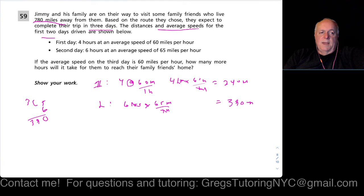Okay. If the average speed on the third day was 60 miles per hour, how many more hours will it take them? All right. So we don't know that. That's X. So they did X at 60 miles per hour. All right. Well, we know the total they went completely. So what you want to do is add the 240 and the 390. So we get 630. Let me just make sure I did that. Yeah, 630.